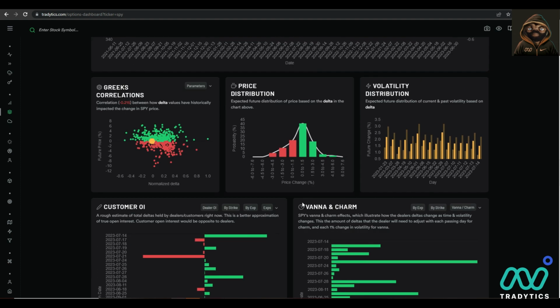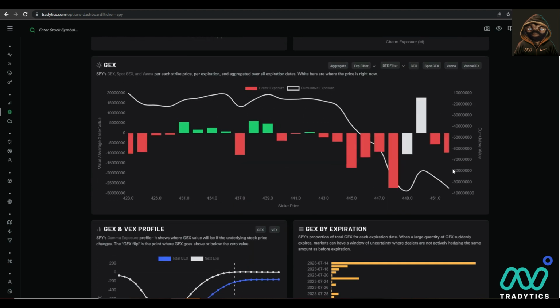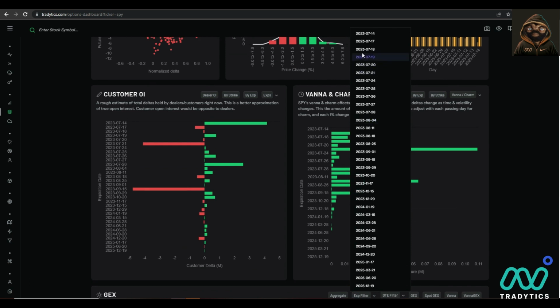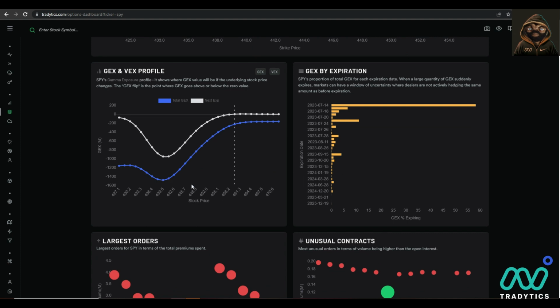Just remember, when you're looking at these price distributions and all these things, it doesn't mean that price can't go contrary to it. It is just a guide for you to start planning your trades out, and you're going to do a lot better if you start looking at these daily gamma levels and seeing where each pull is happening, and plan your trades around that. Looks like we have 445 for Wednesday as well, so that's interesting to see, and we're still looking at our 440 there.